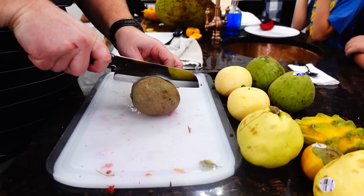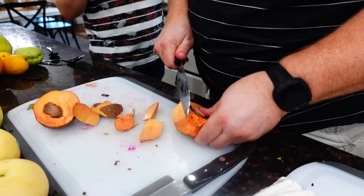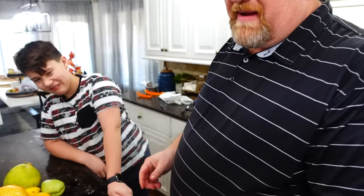This one's called a mammee or mamey. It's from the Caribbean. You can just slice it up and take out the seeds and then just eat it once you peel the skin off. It seems a little hard, almost like a root. It's definitely different. They say that you can make smoothies and stuff like that with this one. It seems very dry though. Not what I expected.